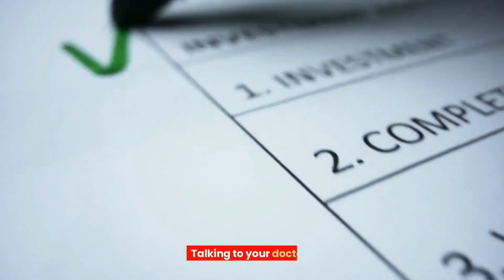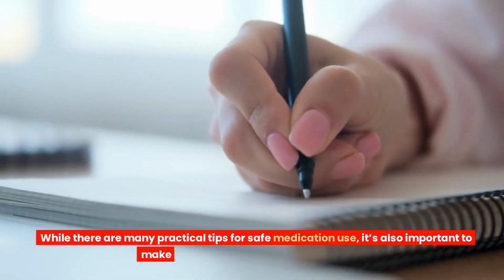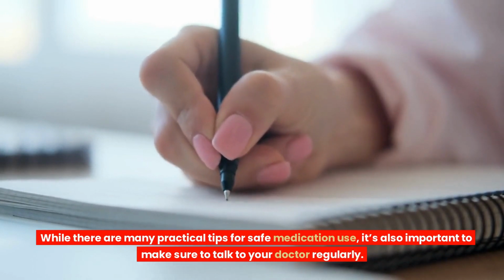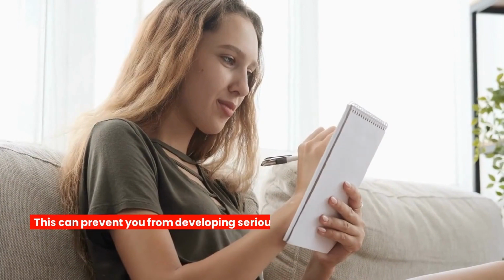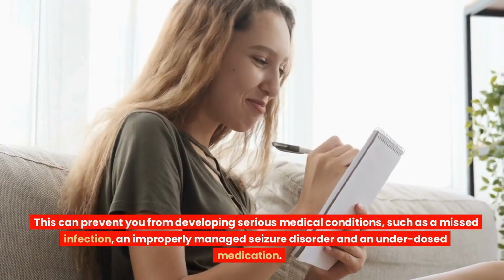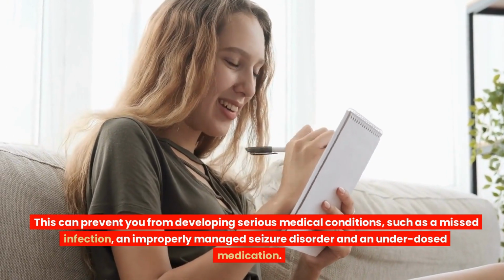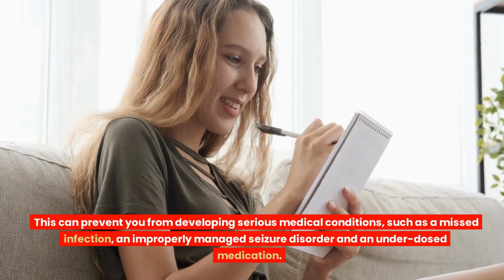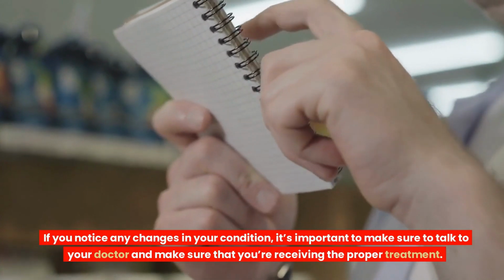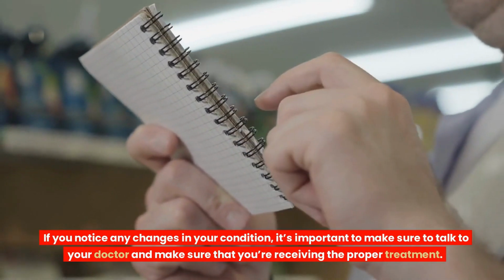Talking to your doctor. While there are many practical tips for safe medication use, it's also important to make sure to talk to your doctor regularly. This can prevent you from developing serious medical conditions, such as a missed infection, an improperly managed seizure disorder and an underdosed medication. If you notice any changes in your condition, it's important to make sure to talk to your doctor and make sure that you're receiving the proper treatment.